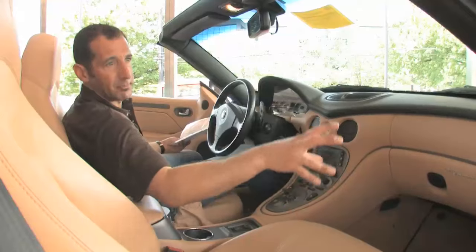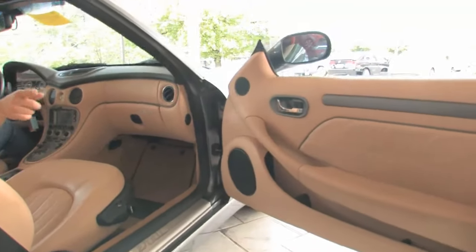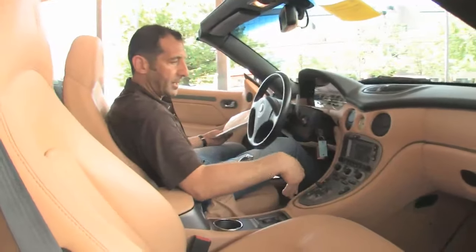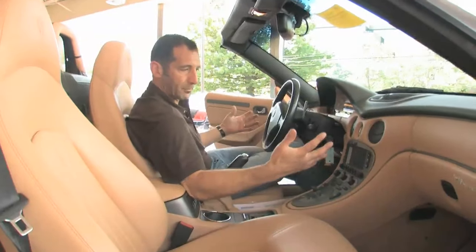Even the speaker system is done nicely in the molded in door panels. And then the piping goes on and continues on through the door panel there. And this is right and very nice too. So this has a couple features. It's got some upgraded stuff on it.